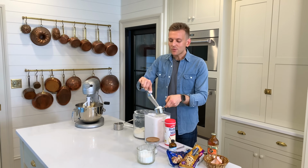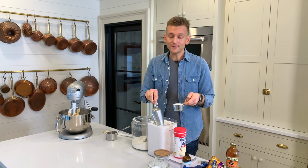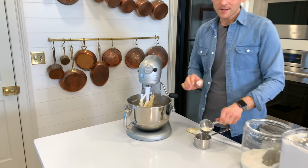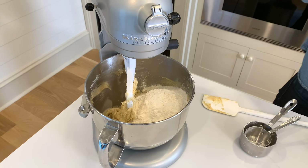And it's one of those things that, will the cookies be good either way? Sure. But will they be exactly like mine are? No. Will they look just like mine are? No. It's gonna be one of those things that when you ask, can I do this, can I do this? Sure, you can do whatever you want. Will it be different? Very possibly.